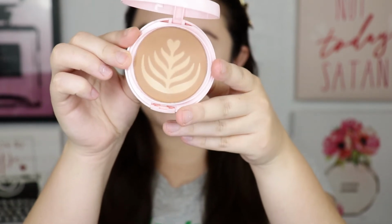It's very cute. First off, it smells great. It smells just like coffee, which is crazy. How do they do that? I don't know. Anyways, it does look like it has a little bit of, I wouldn't say shimmer, just glow to it. So curious how this is going to perform. So I'm going to try out this first. Alright, so I'm just going to go in with the brush now.